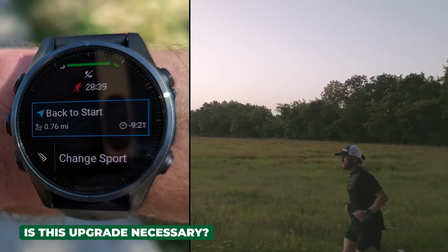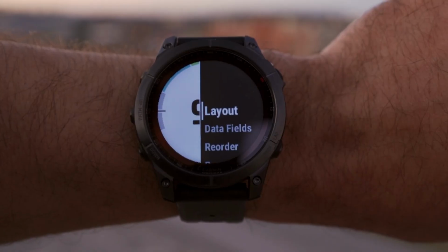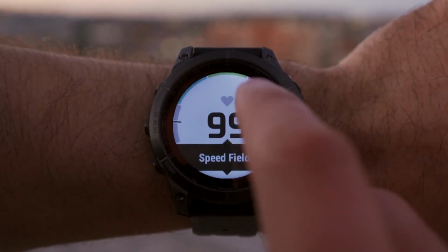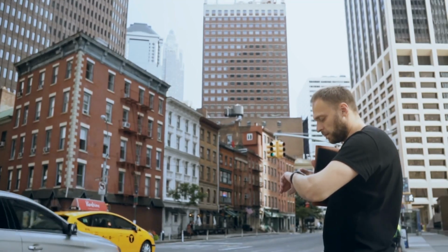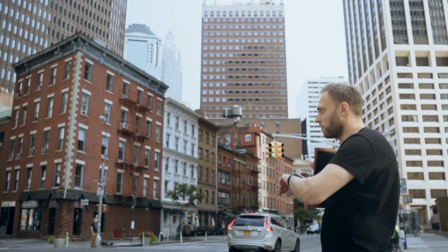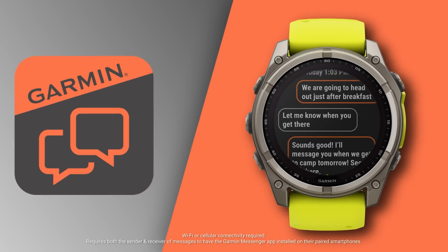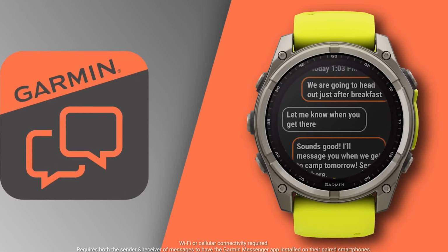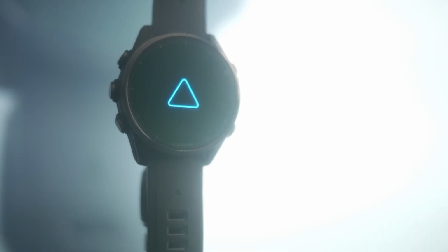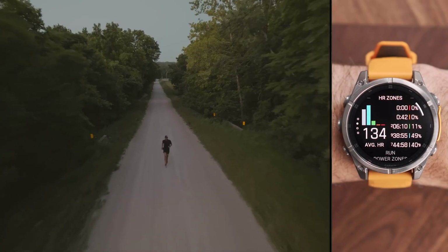With every new release, there's always the question, do we really need this? The Fenix 8 just came out, and now we're already hearing about a Pro version. Some users are questioning whether this is a true upgrade or just a way for Garmin to sell another expensive watch. Some argue that instead of rushing out a new model, Garmin should focus on improving software and optimizing existing features. Others worry that the Pro version might overshadow the standard Fenix 8, making early buyers feel left out.